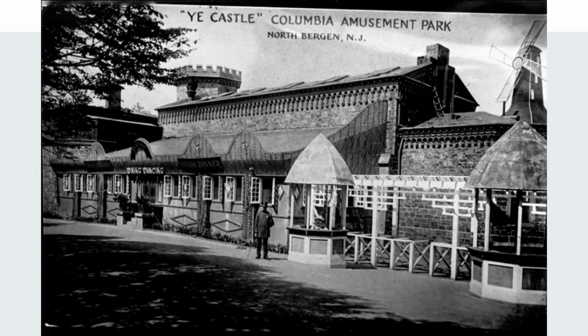Something is going on in North Bergen, especially early North Bergen, early Hudson County, with the people who are coming here, the people who are finding their ways to the United States. We get a lot of English settlers, we get a lot of German settlers, and they try to rebuild the castles of their homelands here. So the castle that was once put in in Columbia Park was there before the park.